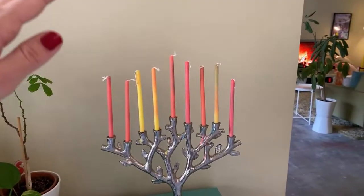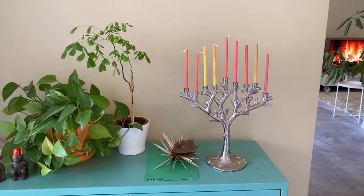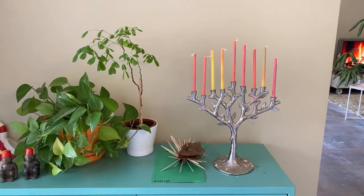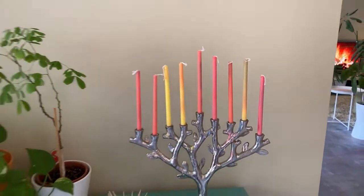I'm gonna get all cheesy, but home decor. I just thought it was really sweet that it meant so much to her. It's not really normal to have a menorah with candles out this time of year after Hanukkah, but it's so pretty. I love these so much.